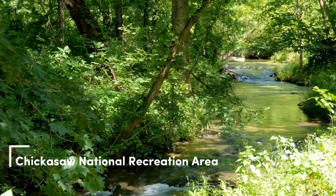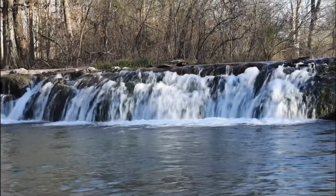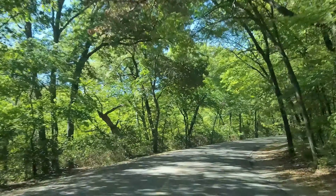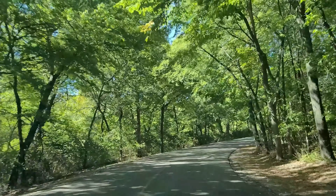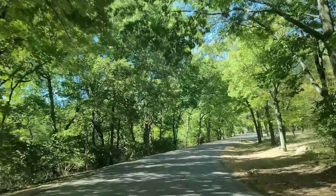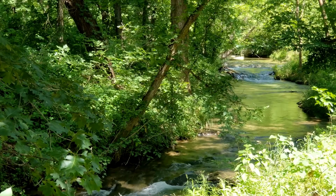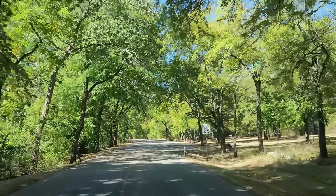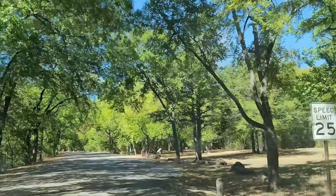Chickasaw National Recreation Area. This park was once called the Niagara of the South. Located in south-central Oklahoma, near Sulphur, Chickasaw National Recreation Area is one of the most historically and ecologically significant areas in the state. Originally designated as Sulphur Springs Reservation in 1902, it was later renamed Platte National Park before becoming part of the larger Chickasaw National Recreation Area in 1976.